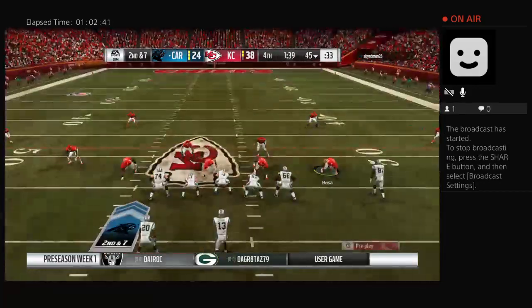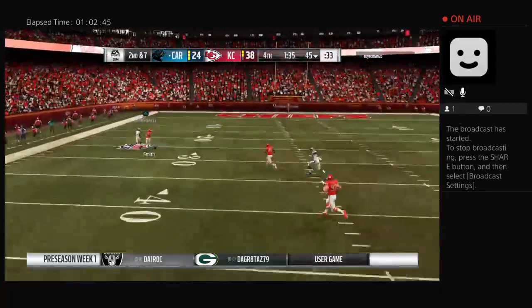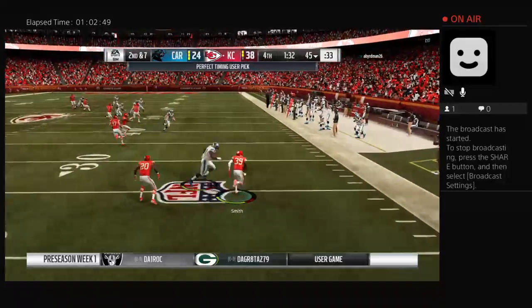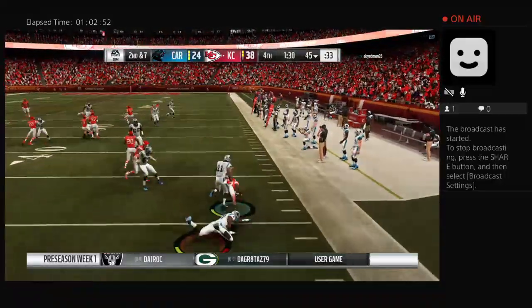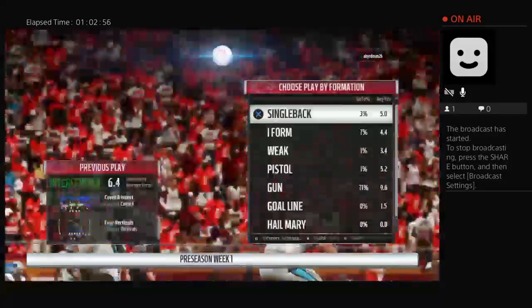All right, here we go. Green. Now a shotgun snap as they'll look to throw. He's going to let it fly. And this is intercepted, and that should do it. Picked off at the 16. And he's able to get it back to the 33-yard line.